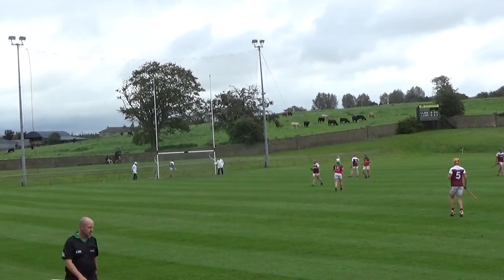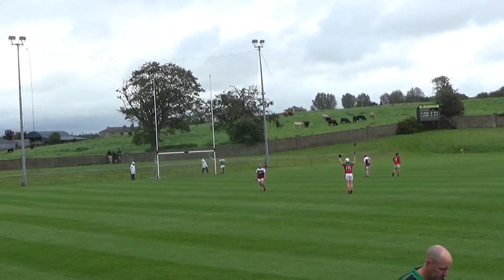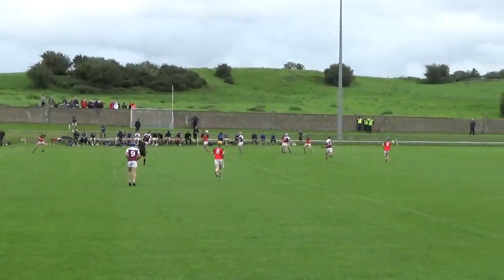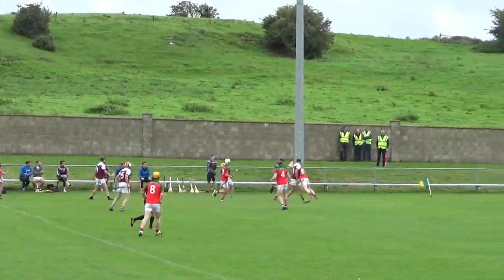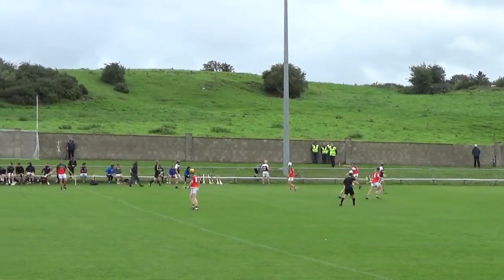Kevin Nolan looking to settle things down again. James Stephens, 3 points, Clara 2. Ball squirts out to Liam Ryan. Great block by number 6 for James Stephens, Diarmuid Cody.